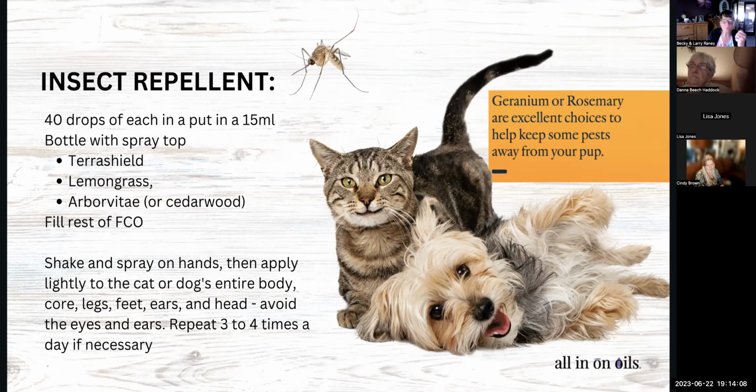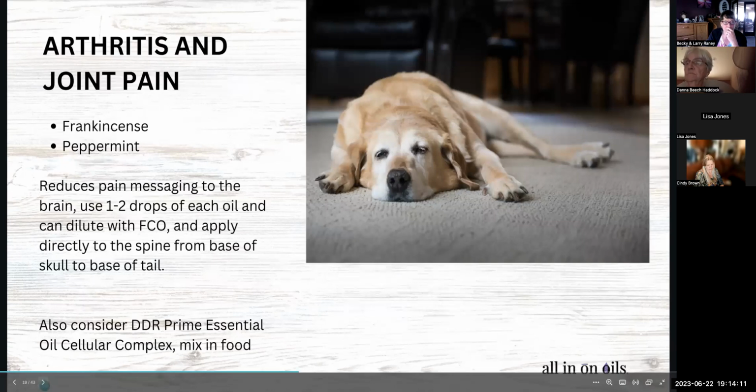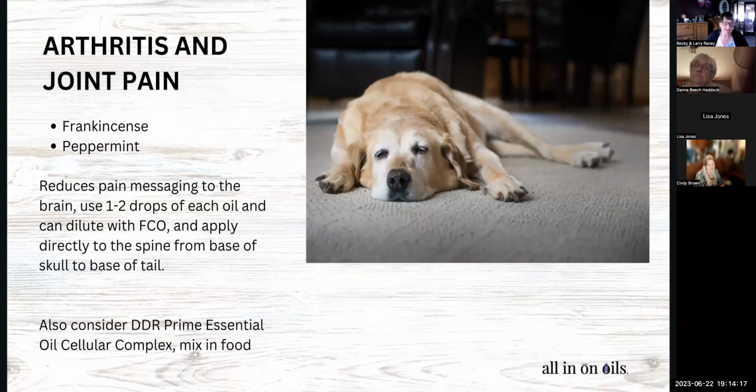The next recipe is for arthritis and joint pain: frankincense and peppermint for dogs. So this is a recipe for dogs, and you can reduce the pain by massaging. This is reducing the pain to the brain because it's messaging the brain. I didn't type all that in, but anyway, it's really good for signaling the brain that you're not in pain. And I think the frankincense too is just a power oil for all those things.